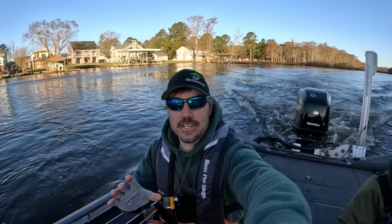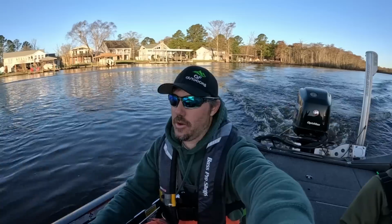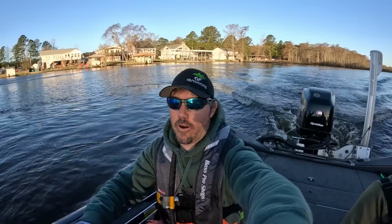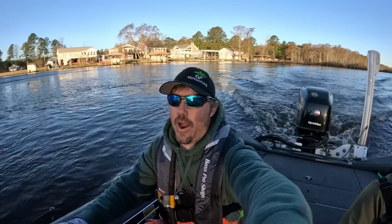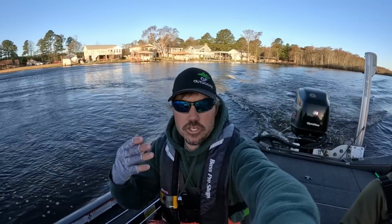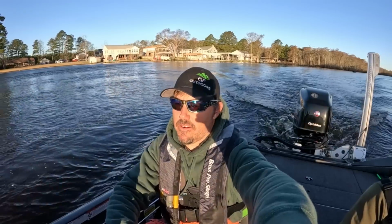One thing about today, it's going to be really sunny. No clouds in the sky whatsoever because a big front rolled through, but the wind is blowing extremely hard. There's going to be gusts over 40 miles per hour today. Sustained winds are like 25, but we should be able to get in some pockets and get protected out of the wind. And I think the fish are going to bite.